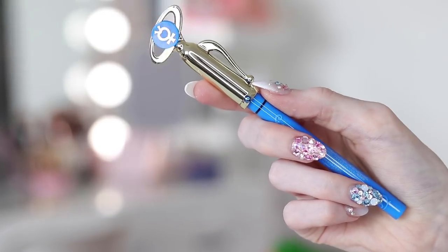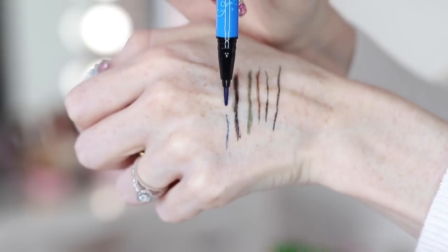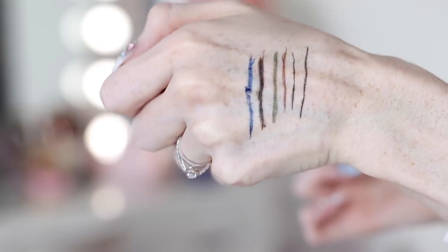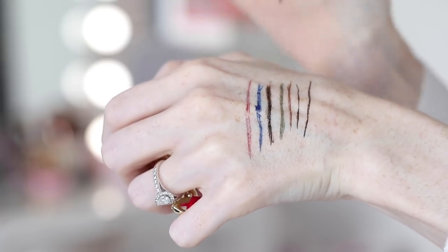The blue is amazing. This is probably one of the nicest blue liquid liners that I've used. I think it's fantastic, and not to mention the packaging is gorgeous too. Absolutely, definitely recommend this one. The red I found the tiniest bit hard to apply when I was swatching it on my hand, and it also isn't a true red. It's more of a brownish red.